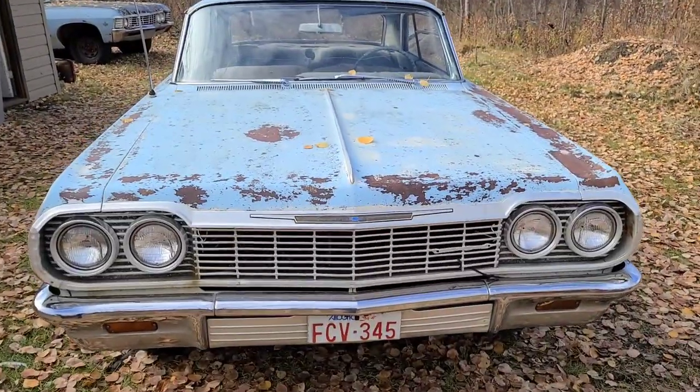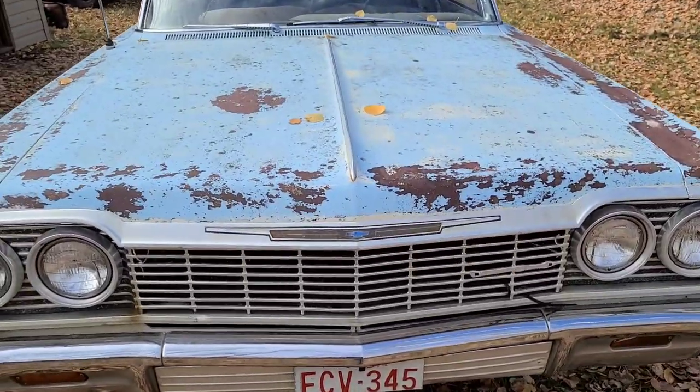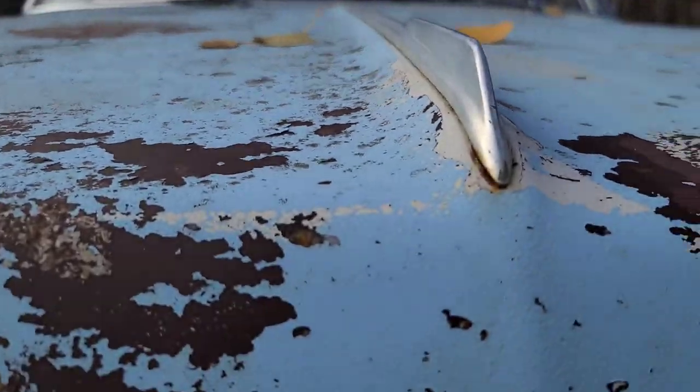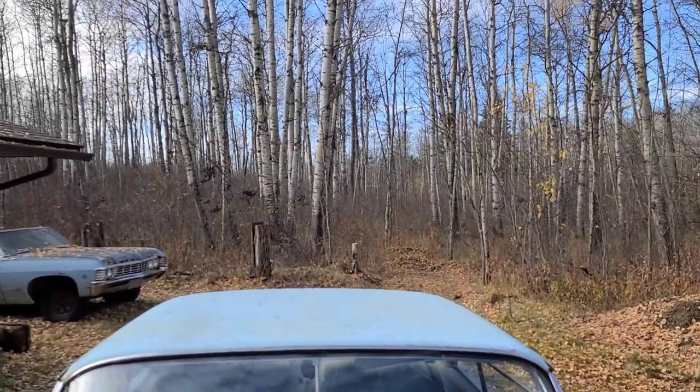So guys, this is it here, the 64 Impala I just picked up that was in the original video from back in the spring. So yeah, let's start with the engine bay here and check it out. So get that unlatched. I was thinking, probably do one of those Will It Run videos with it and check.